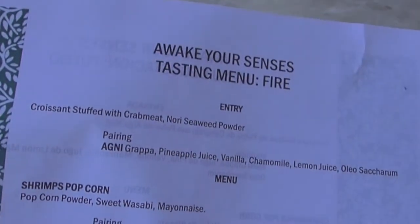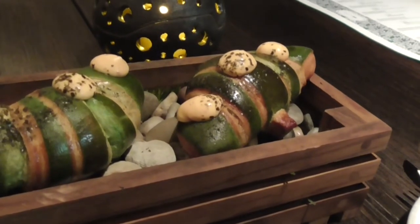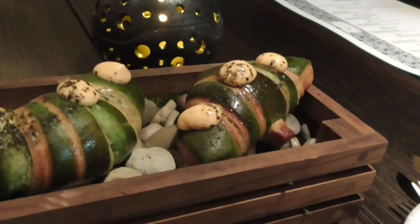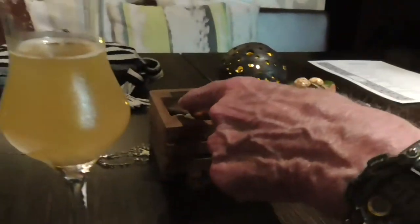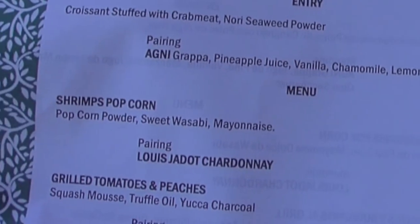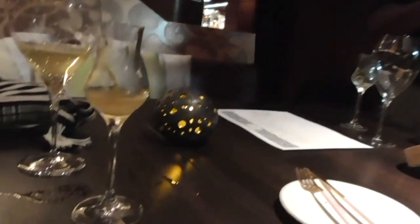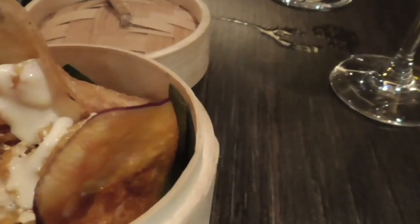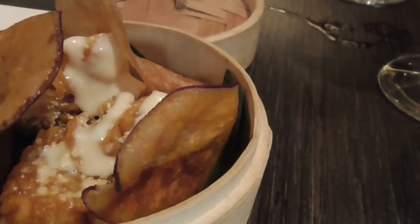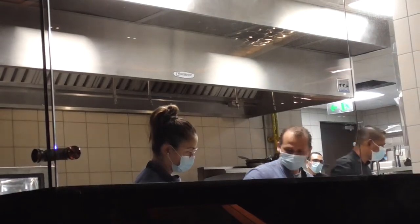So I'm going to read it off right now. To begin with is a croissant stuffed with crab meat and nori seasoned powder, and a pairing of grappa with pineapple juice and all kinds of other good stuff. Shrimp popcorn with sweet wasabi mayonnaise and a pairing of Louis Jardin Chardonnay. That is the popcorn shrimp. They have an open kitchen.